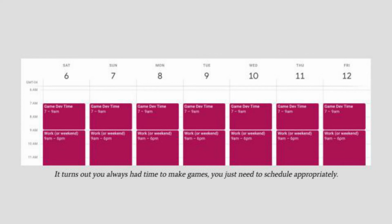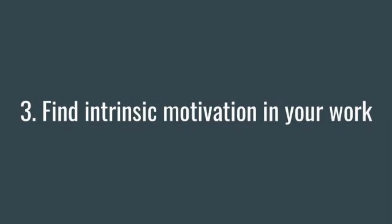Which leads to my third point: find intrinsic motivation in your work. Breaking your project into bite-sized tasks is great, but what if you start procrastinating on those tasks? What if those tasks are actually kinda boring? The solution is to find the intrinsic joy in your work. And I'm not just channeling my inner Marie Kondo here.